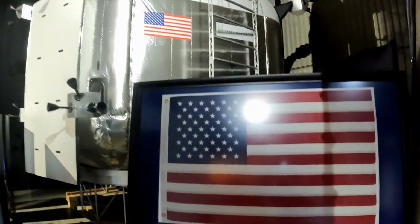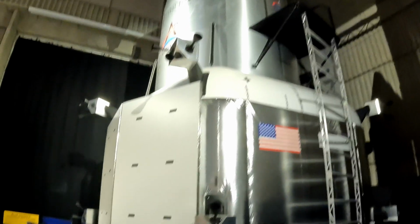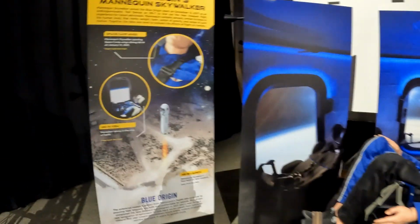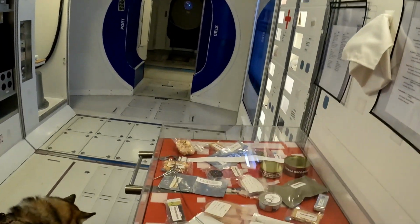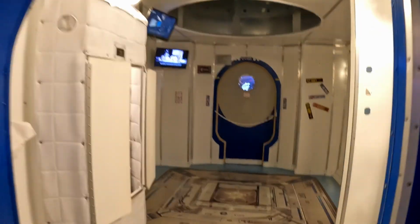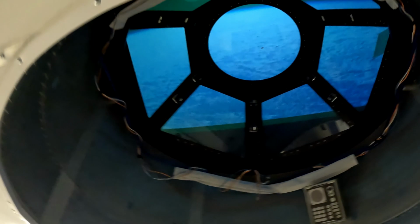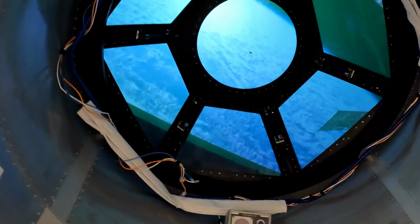This is the actual Orion EFT-1 vehicle that was sent up while testing in combination with the Delta IV rocket. They also have an example of the Blue Origin seat and restraint design that the team is working on for suborbital flight. This is a mock-up of 2 ISS modules containing replica racks that show the environmental control, the life support system, the food an astronaut would eat, and a sleeping berth, among other necessary aspects of life and work aboard the station. It also includes a replica of the Cupola observation module, which provides the astronauts a view of space and the Earth below.